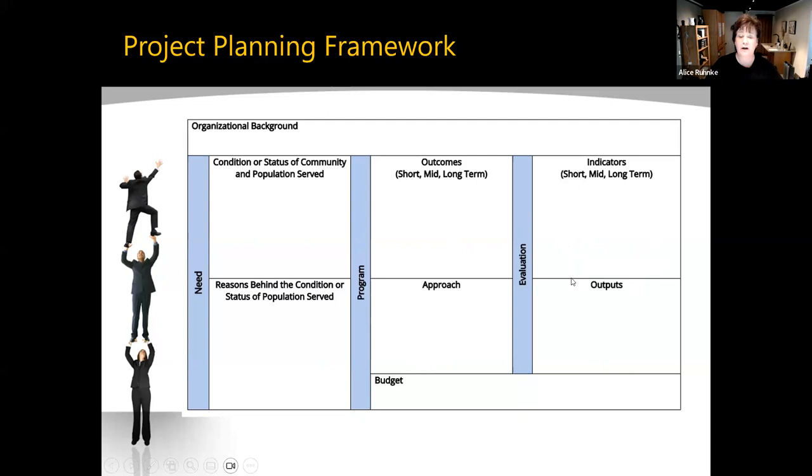So going back to here again, we looked at what our target population was struggling with and why they were having those problems. We then develop an approach to address those root causes. And then our outputs are where we measure what we did, so that we have some of that data to come back to in the event that we didn't achieve those outcomes and indicators. We can come back and look at what we did and determine if we have to do more of something or less of something, or do something differently, or scrap something, or whatever.